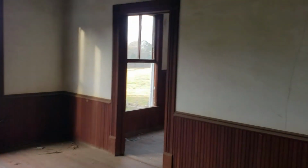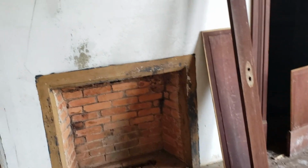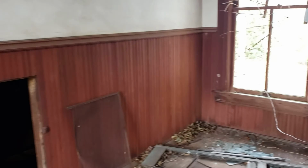We might should hit this one at a time right here. See, here's damage. This whole thing's damaged. Signs of vultures. There again, the fireplace mantle is gone. Not sure what this little room would have been.